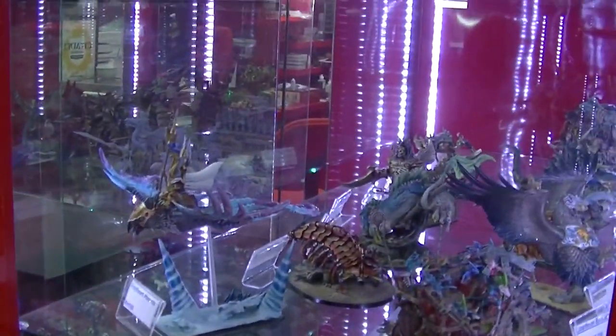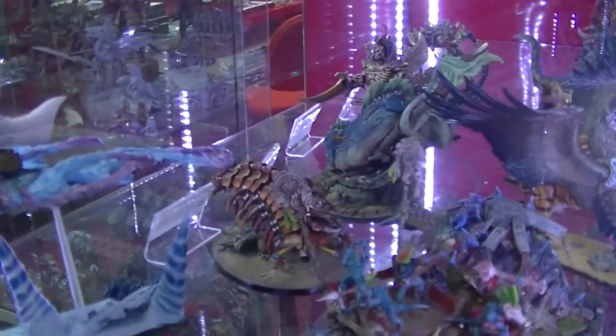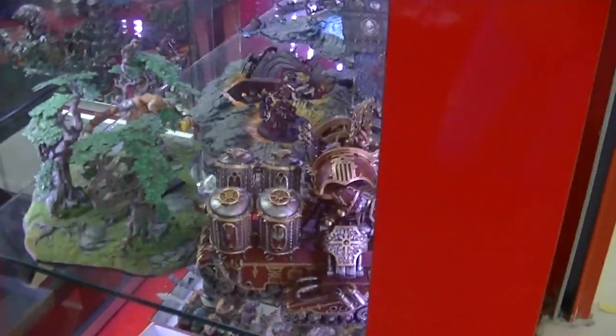It's like a fantasy. Yeah, this is the fantasy type. And then the other kind is the 40K. 40K is more advanced, with mechanical parts, all the robots, the high-tech ones.